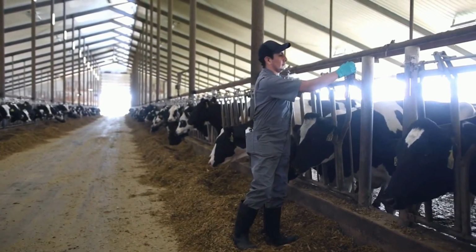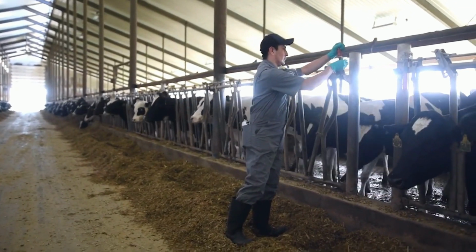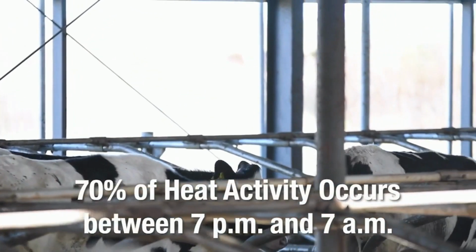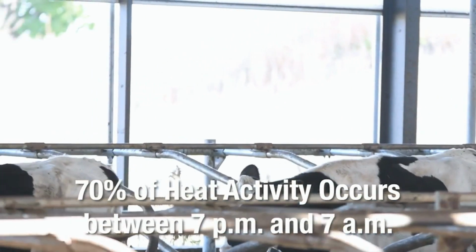It is best to take a minimum of 20 to 30 minutes early in the morning and late in the evening to check for heats. Why early and late? Because 70% of heat activity occurs between 7 p.m. and 7 a.m. So we need to be observing cows when they are most active.